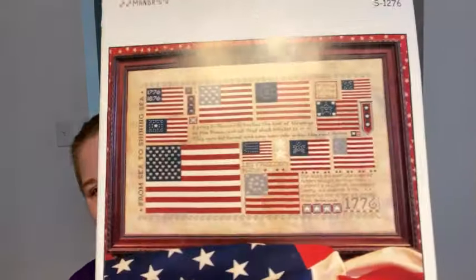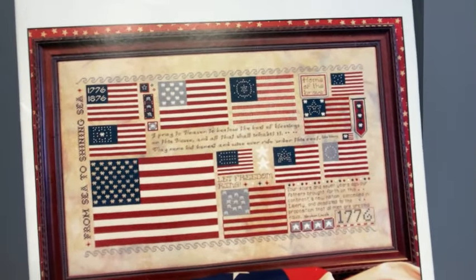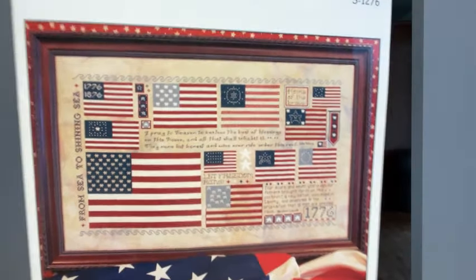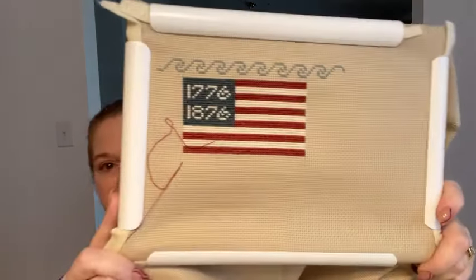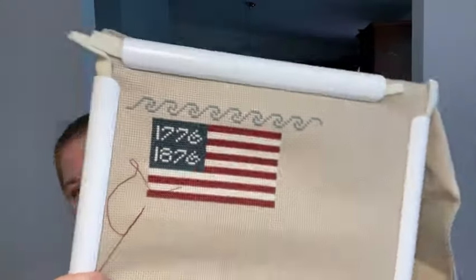And our next project is Old Glory. And this is a rosewood banner. And this is also done on my vintage country mocha. I do love my vintage country mocha. That and my ivory, they're my favorites. And this flag is huge. I had no idea when we started this.